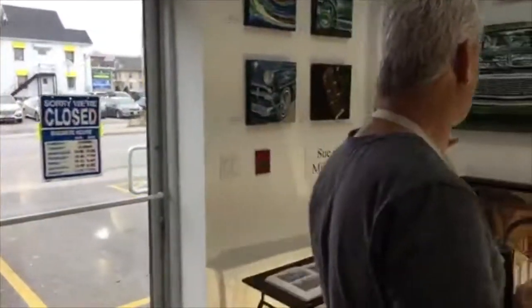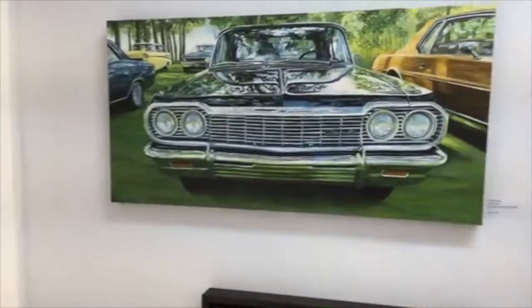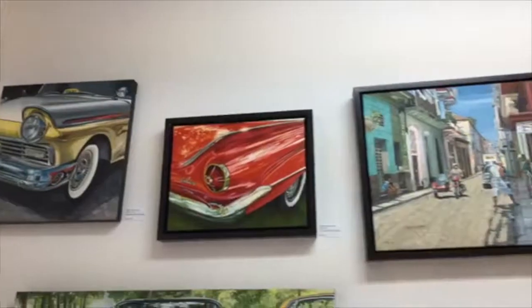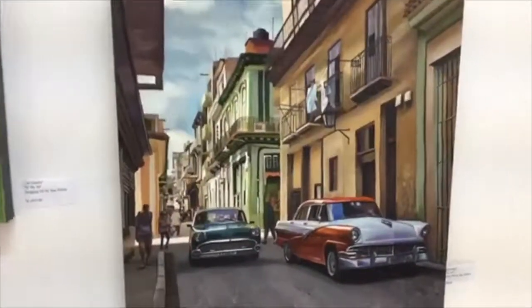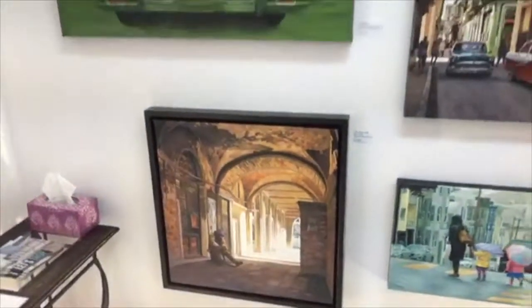Now, Sue also has some of these great paintings here of these old classic cars and also some street scenes. And one of the things that really shows strongly through all Sue's work is her amazing draftsmanship, her amazing ability to paint so realistically that you feel like you can reach out and touch it.